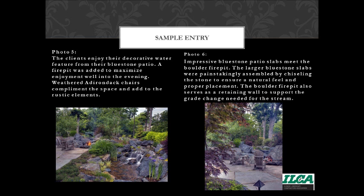The larger bluestone slabs were painstakingly assembled by chiseling the stone to ensure a natural feel and proper placement. The boulder fire pit also serves as a retaining wall to support the grade change needed for the stream. They've explained to the judges just how this project was done.